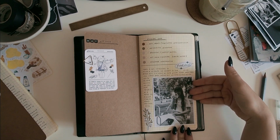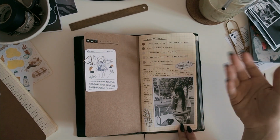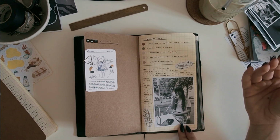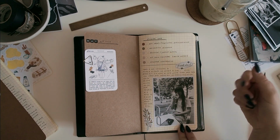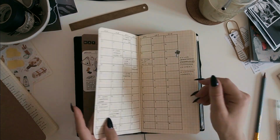A picture that a friend took of me a couple of weeks ago that I really like. It was a really lovely moment, and we were out for drinks after an exam, and we were all having fun, and I really like it, and so stuck that down.